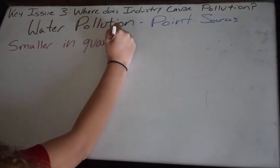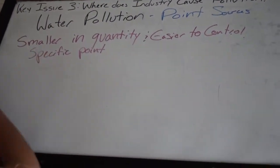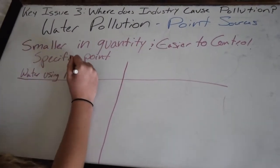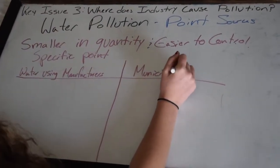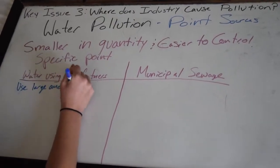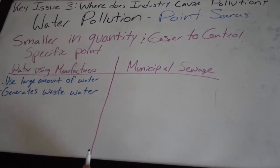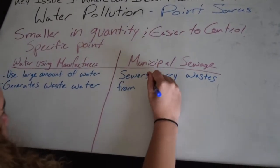Point sources are smaller in quantity and easier to control. It comes from a specific point like a pipe. It is caused by water using manufacturers. For example, steel, chemical, paper products, and food processing. They use a large amount of water and generate wastewater.